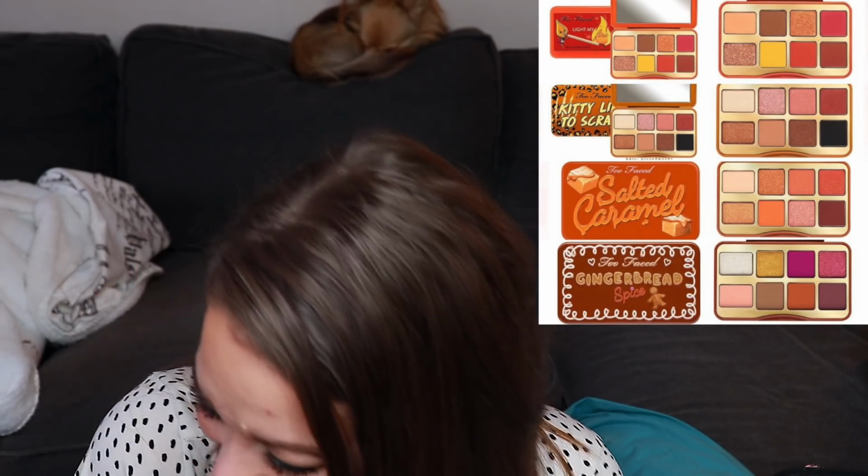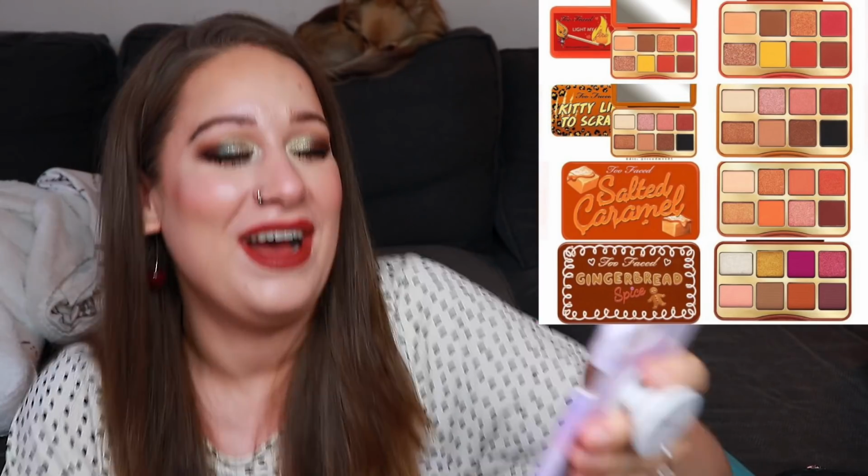So this is the Light My Fire eyeshadow palette and the Kitty Likes to Scratch eyeshadow palette. What the fuck? Kitty Likes to Scratch? Who came up with that name? What did I say a second ago? They are making a fool out of their brand. What the fuck? I'm just gonna leave it at that. I'm not even gonna talk about it anymore. That alone makes them anti-halt, okay?